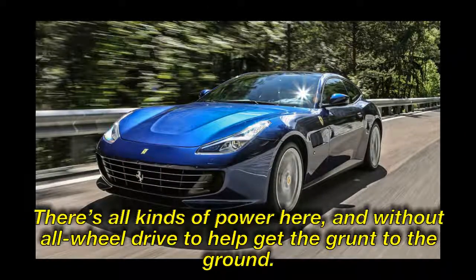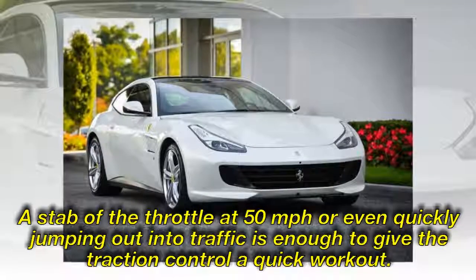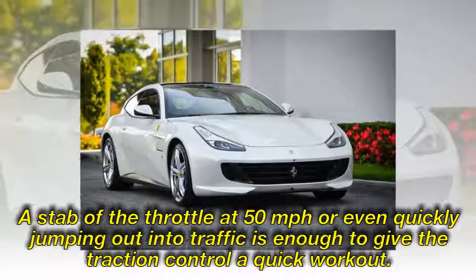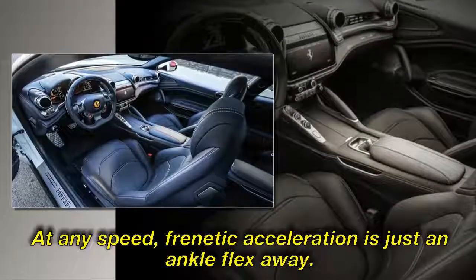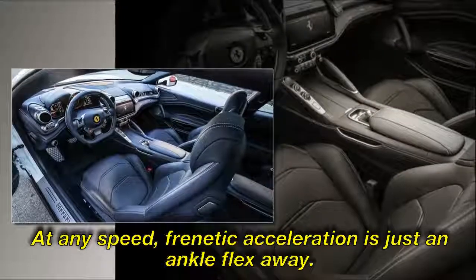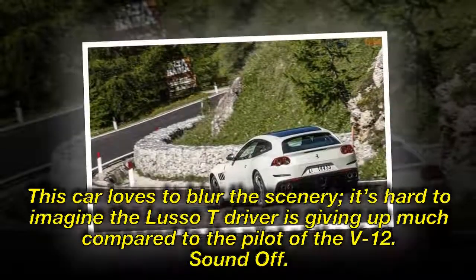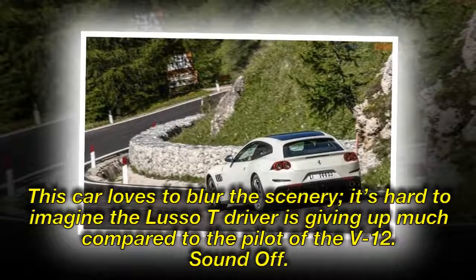There's all kinds of power here, and without all-wheel drive to help get the grunt to the ground, a stab at the throttle at 50 miles per hour, or even quickly jumping out into traffic, is enough to give the traction control a quick workout. At any speed, frenetic acceleration is just an ankle flex away. This car loves to blur the scenery. It's hard to imagine the Lusso T driver as giving up much compared to the pilot of the V12.